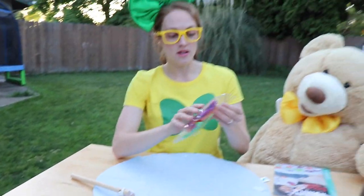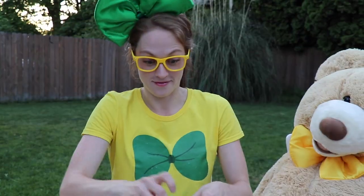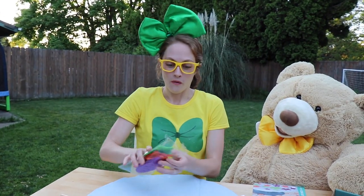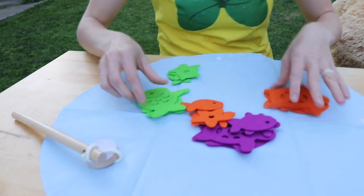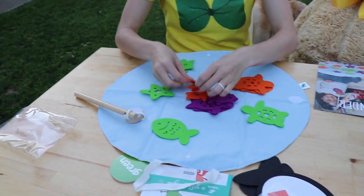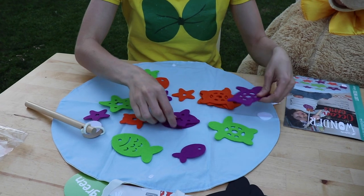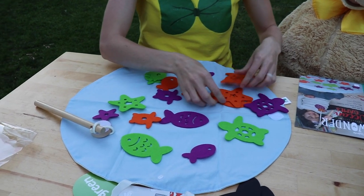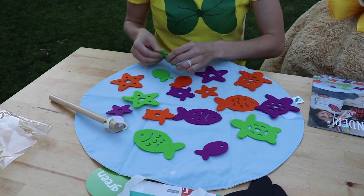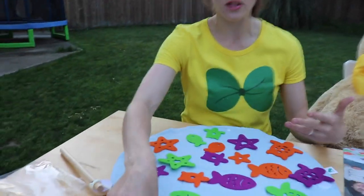This right here, these are some felt sea creatures. Let's open it up. Wow. Look at all these sea creatures. We have fish, starfish, turtles. Oh my goodness. All right, so today we're gonna explore and learn about our colors and our sea creatures.